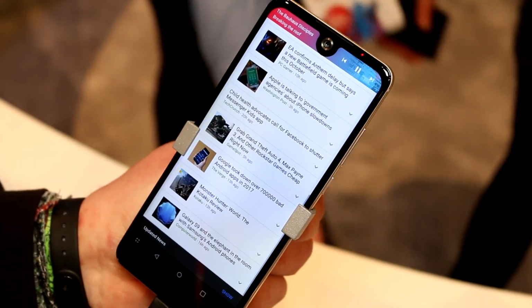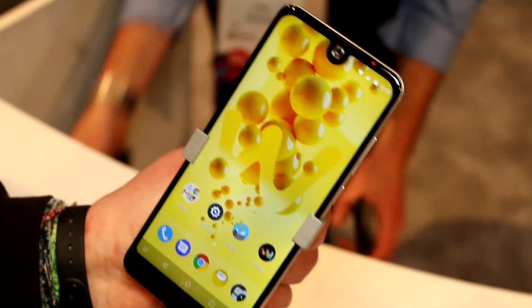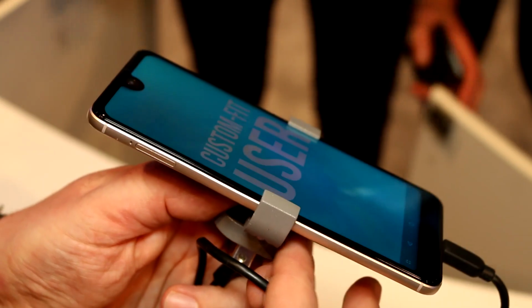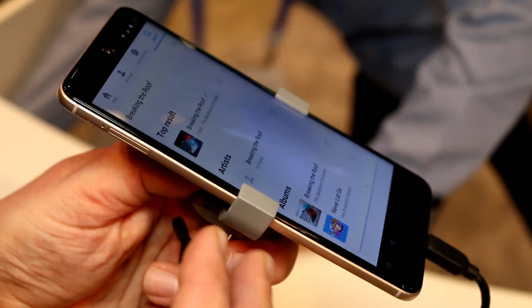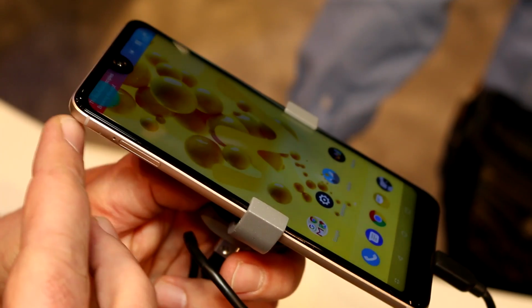Both are probably available with dual SIM plus SD card slots, and overall it's a pretty interesting package because you get this kind of weird form factor, but they're trying to really utilize that notch up here, and they're putting it into this sandwich of glass with a metal frame, so you get this golden, in this case, aluminum frame.